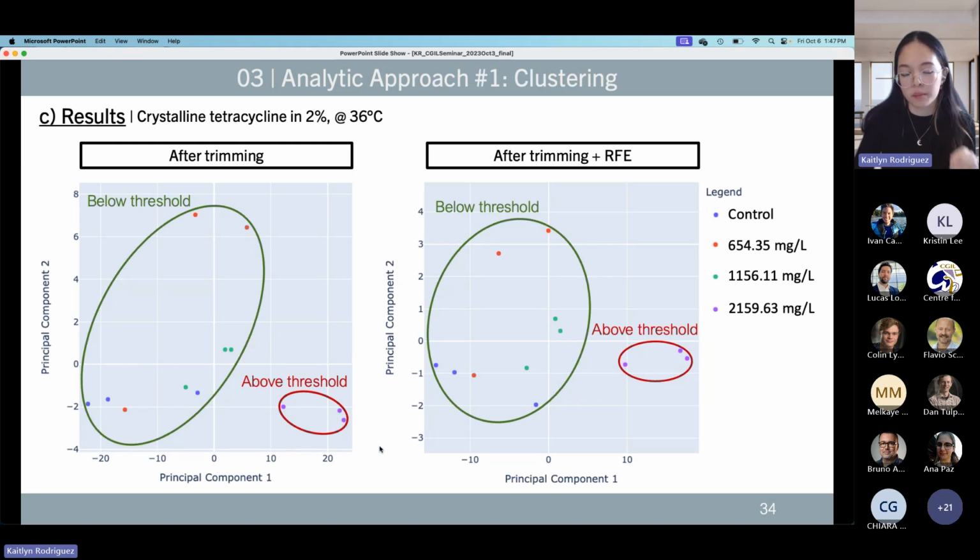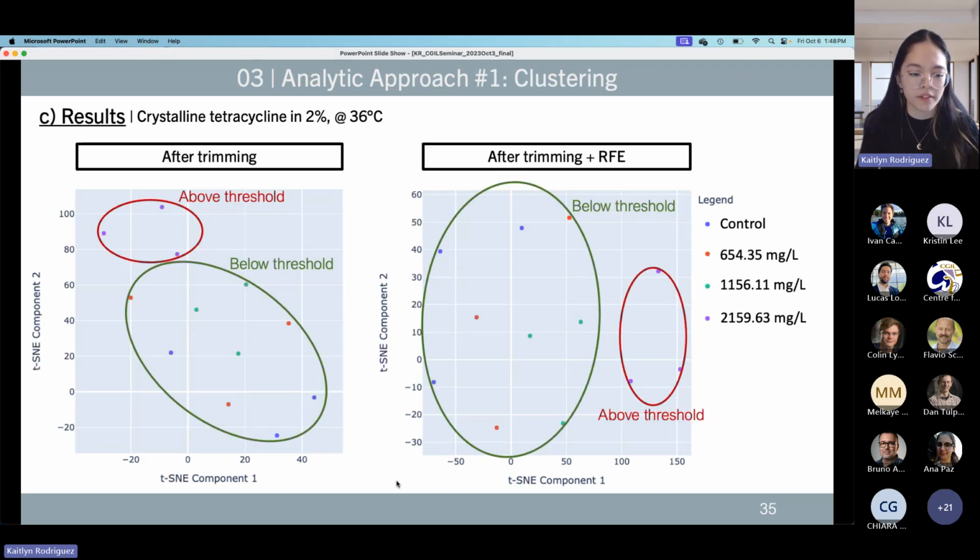The proximity of the points on these plots indicates similarity, and so we see that the control and the lower concentrations seem to be more similar to each other, and this highest concentration seems to be distinct from those. Moving on, we have our t-SNE plots, similar to PCA. We see this separation of the highest concentration away from the other points.